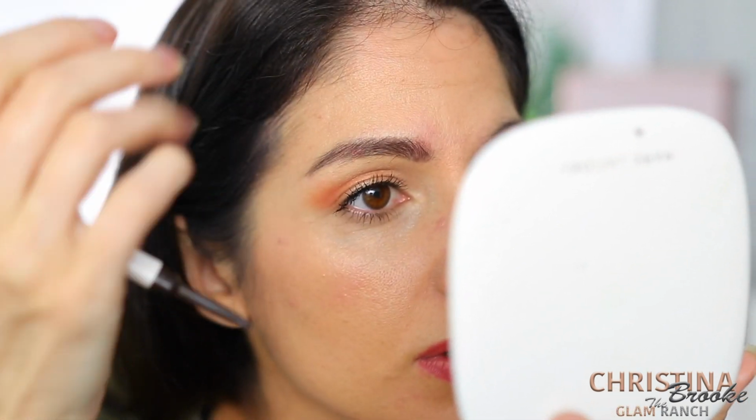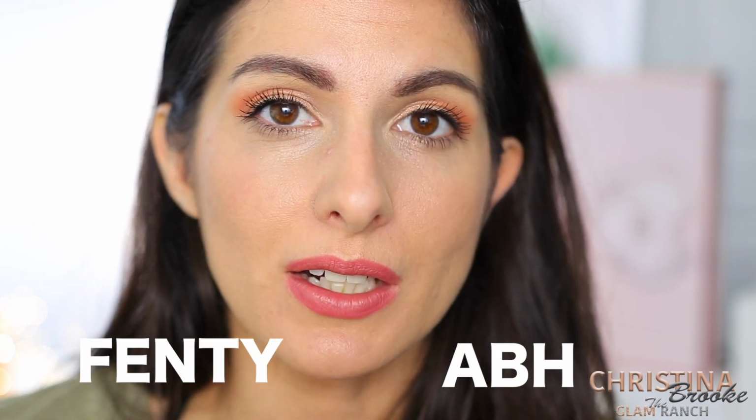There's something that looks a little bit like light brown in the monitor, but I don't see that in person. What's going on there? We've got Fenty and we've got Anastasia. I think that they look very, very similar, to be honest. The color is extremely similar. The application is similar. I'm just more used to the application of the Anastasia one. But either one worked really, really well.